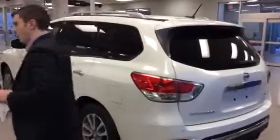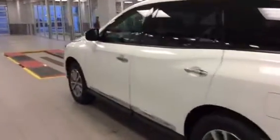Congratulations once again. But let's do the walk around now. I'm going to put the paperwork down and this license just on my coat here. We're going to do a proper walk around of every single bell and whistle.